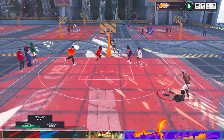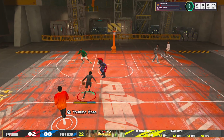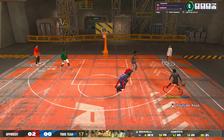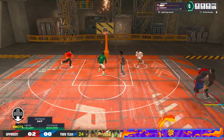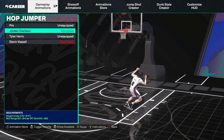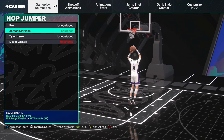Let it play out, get my feet behind the 3-point line, create just enough separation to get an open shot. You can also do quick stops off of this. You can shoot and cancel the step back animation, or you can let the step back animation play out. You guys know it takes forever to set your feet this year, so having that as a valid option is also really good.